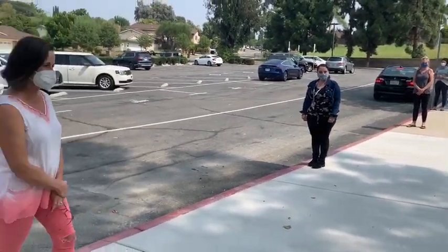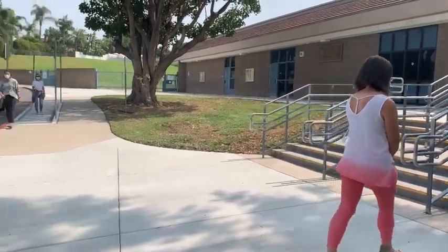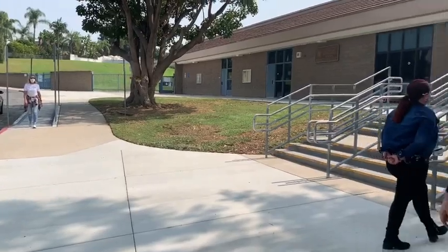Come with me, Mrs. Dignan. You can follow right along, 6 feet apart. And they would walk 6 feet apart as if they were going to the blacktop to line up.